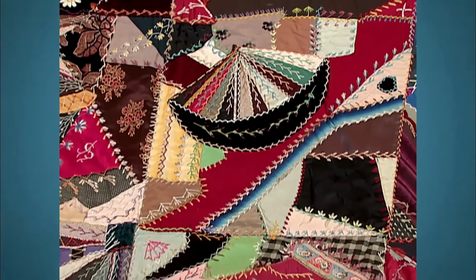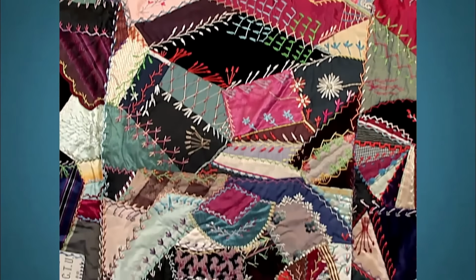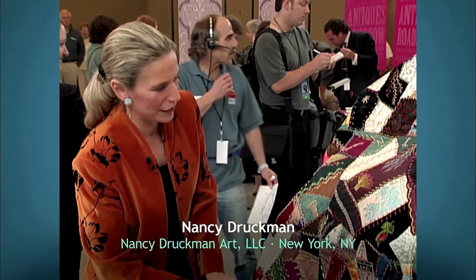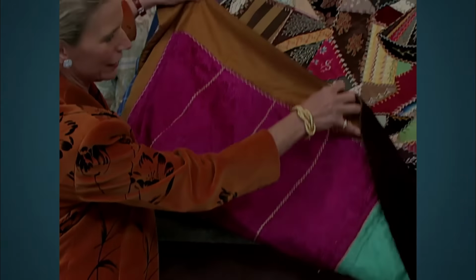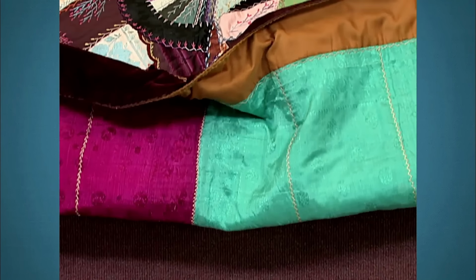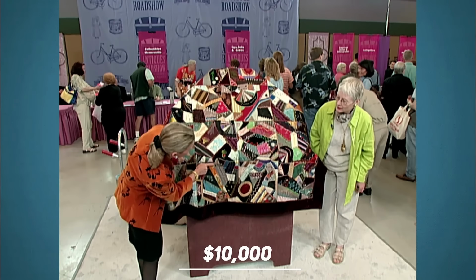This silk embroidery quilt was brought to the show by a woman who claims the piece was passed down to her by her grandmother. Interestingly, the quilt was initially given as a token of appreciation to her great-grandmother, who harbored a Chinese immigrant whose house got burnt during the Seattle fire outbreak in 1889. The remarkable quilt has a backing made with a Chinese silk handkerchief and two carved embroideries. The current market value of the silk embroidery crazy quilt is around $10,000.